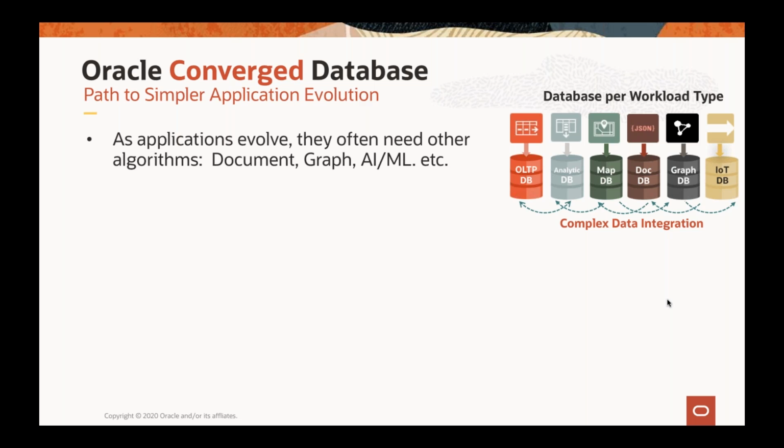Now, one approach is to do what I show on the picture here. I could do this using a variety of databases that do each of these functions independently, and then communicate between them to handle these evolving workload needs. This, again, is going to take you down the path of complexity.